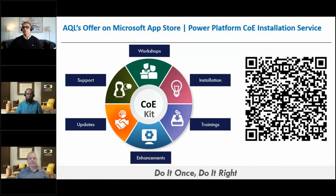Thank you. Installing the COE Starter Kit is a somewhat tedious process. We understand the challenges that you already face in managing your clients' needs or showcasing the ROI of Power Platform to your management. On top of that, if you have to install the COE Starter Kit and also apply the regular new releases that come with it, it becomes a pretty daunting task. This is where AQL steps in and helps you install and maintain the COE Starter Kit.